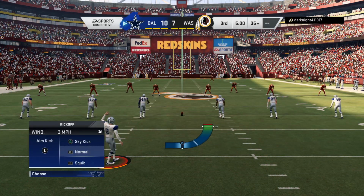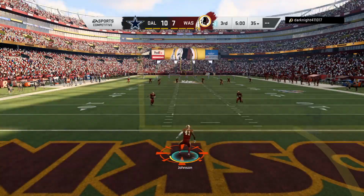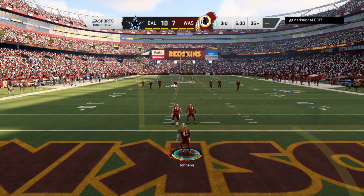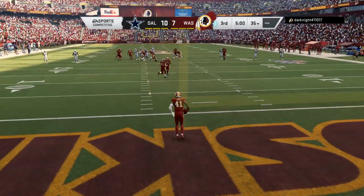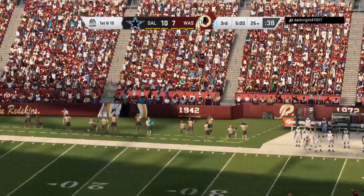A field goal separates these 2 teams as we come back for this second half. The Cowboys will get the football first here, and they have the lead as well as we are underway in quarter 3.